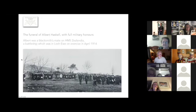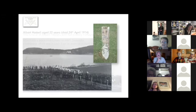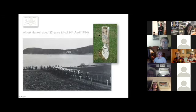This is a photograph of the funeral of Albert Haskell, and as you can see, it's full military honours. So Albert was a blacksmith's mate on the battleship Zealandia, and it was in Loch Ewe for exercises around about that time. This is all that's left of Albert's cross, but I think it has now been improved. I think it's been replaced by another wooden cross, and it's got a nice metal plaque as well.